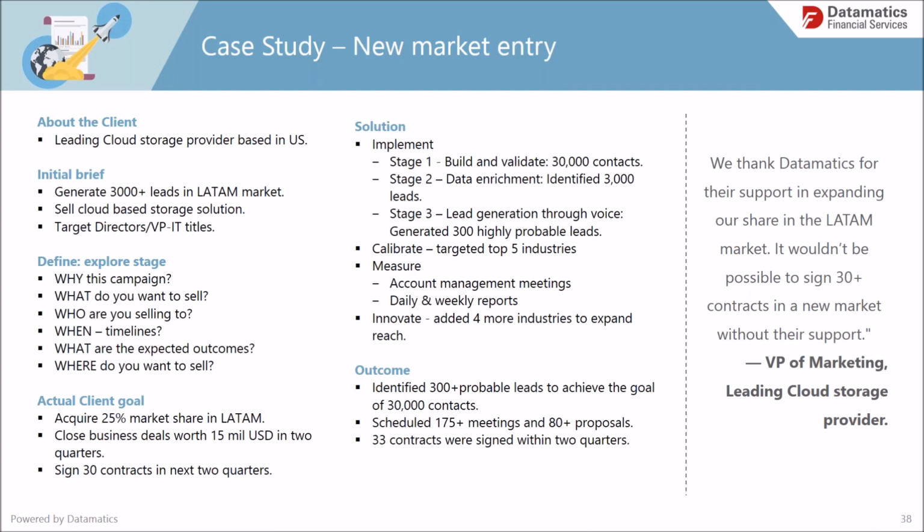We talked about the define stage early on in this presentation. What is it you're trying to do? Who do you want to target? All of those who, why, when, what questions that are really important. Then some actual goals so that we can assess and understand the value in return.